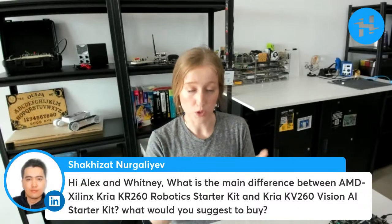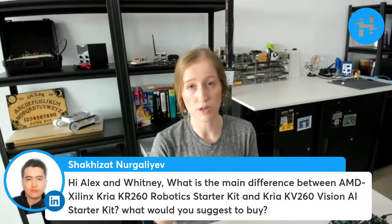So the difference is what peripherals are available on your baseboard. The KV260 has its peripherals geared a little bit more towards actual vision. I know you've got that MIPI camera connector, your USB 3.0 ports for connecting webcams and visualizing. And then the KR260, which actually, if you don't mind pulling it up, I think it's on Xilinx's page, then we can kind of look.